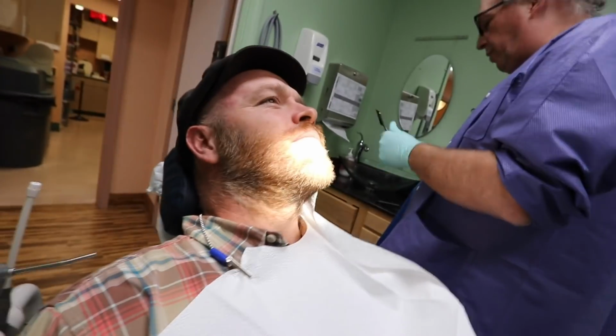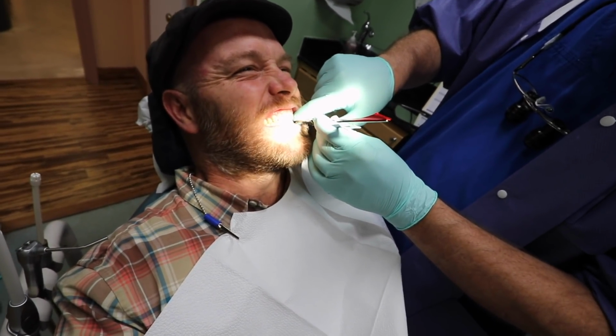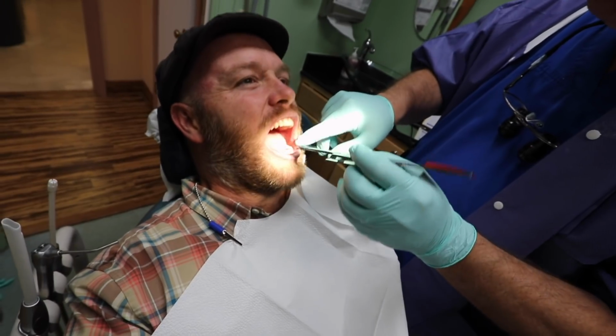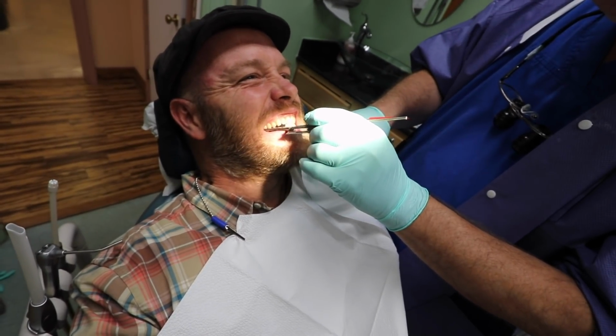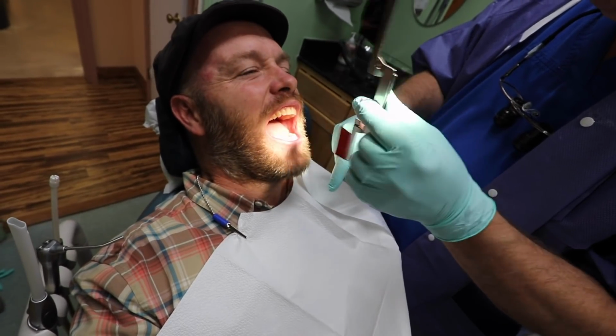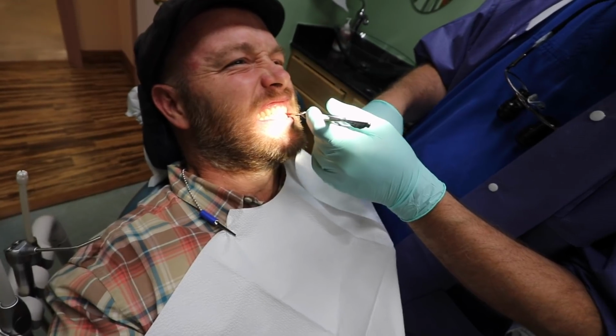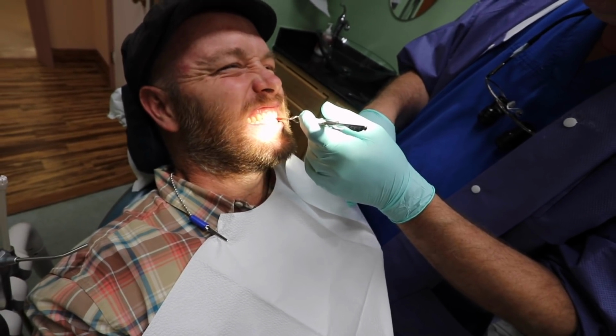Now it's still in wax right now, so we're just doing a test. This is our articulating paper, so we're going to chop, chop, chop on this side. We're going to go over here on this side. Chop, chop, chop on this side. Hold your teeth together. Good, and open big. Flip around, grind, grind, grind. Grind, grind, grind like you're a cow chewing on your cud. Good.